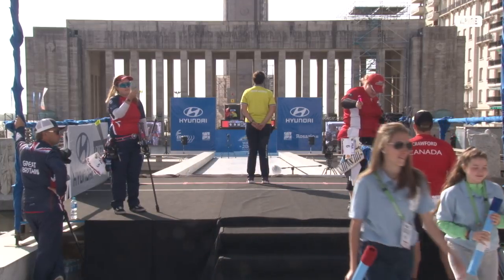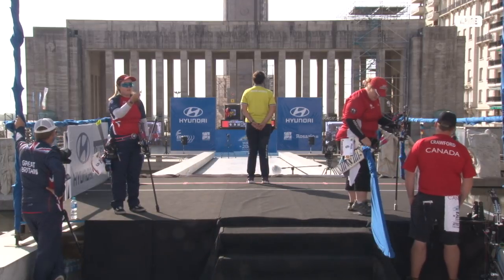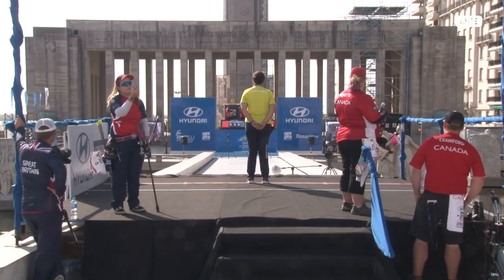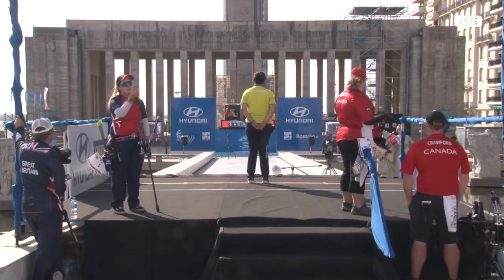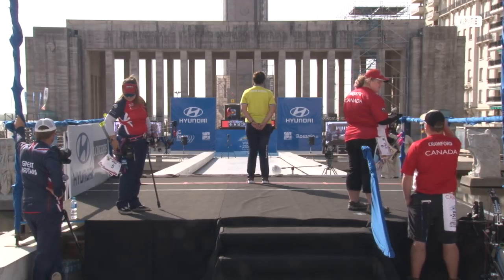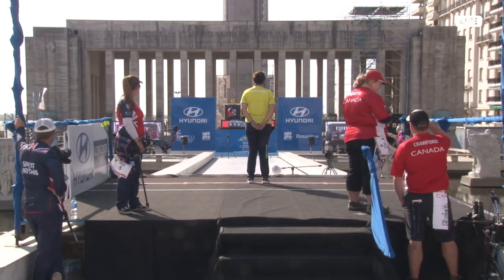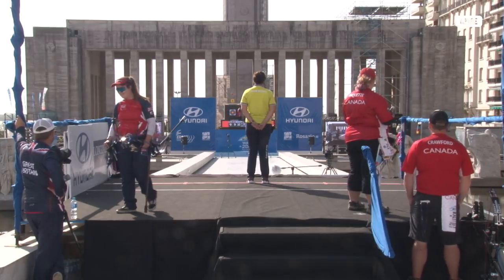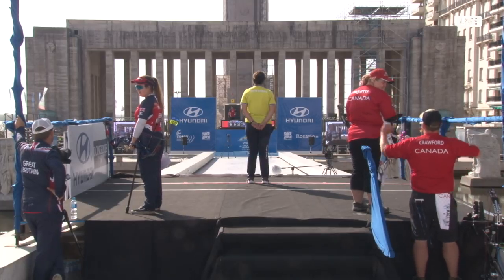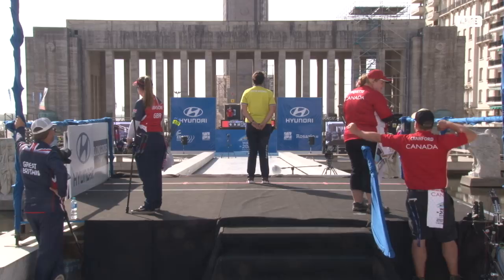Still a 3-point lead for Mason going into the last end of this gold match. Seeing Lucy spotting the blue today, probably a good idea. It's very bright, with this sun coming straight in front of you. It's not so much brightening up the targets, but it's just going to keep that sun out of your eyes and make it a lot easier to find the gold.